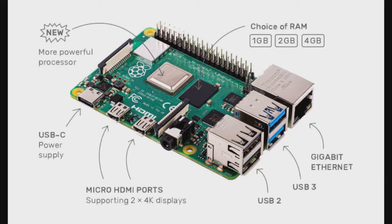It sure is, for the price. Two HDMI ports, it says there on the plans. That's right, you can run two screens. There are two HDMI ports because you can either have two 4K displays at 30 frames per second, or just one display at 60 frames per second. Ah, okay.